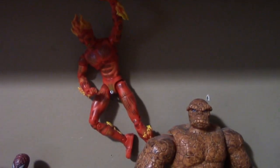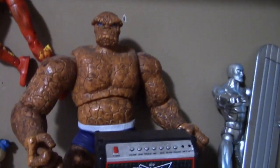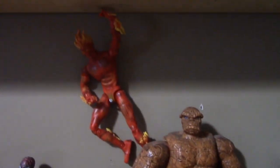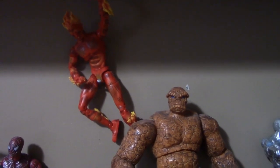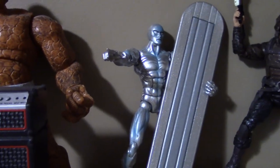Yeah, Howard the Duck. Then we got a couple of members of the Fantastic Four right here. I am sadly missing Mr. Fantastic and the Invisible Woman, but you got your Human Torch. You got your Thing. Ben Grimm, the Thing. Fantastic Four. Fantastic Two. They're not as fantastic without the other two. Then the aforementioned Silver Surfer.